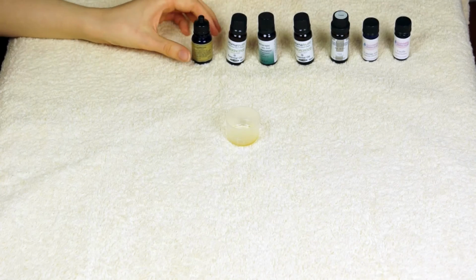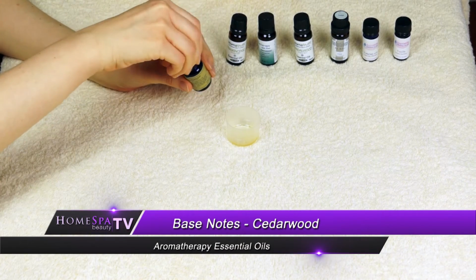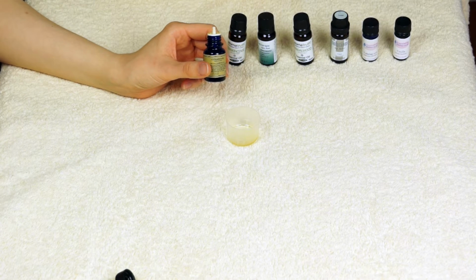Our next base note is cedarwood. This is a woody scented oil. It's quite a soft scent, it's not too strong. This one's an astringent, so if anyone's got oily skin or even oily hair, if you're doing your massage into the scalp, then it's quite effective for that.